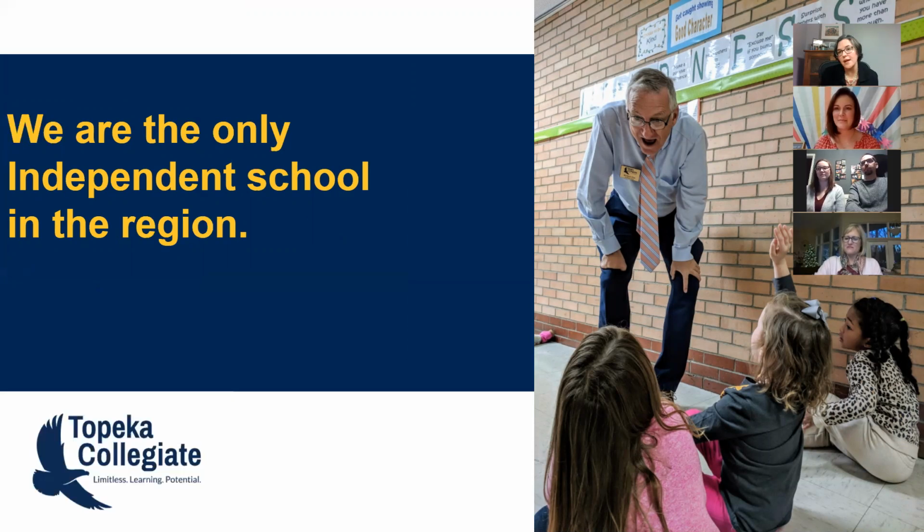We get no outside state or federal or religious funding. We truly exist because families choose to be here. So in this photo, this is our academic dean, Mr. Flax, having a lot of fun covering the character trait of kindness. We cover a different character trait every month. And this was last year, no masks on. And you can see the students are really engaged.